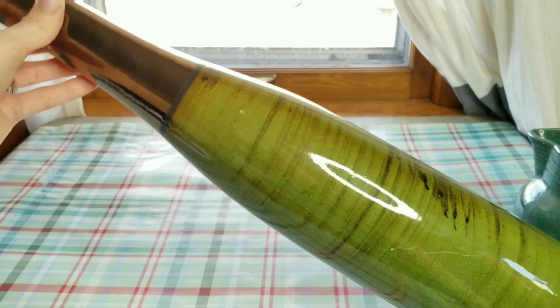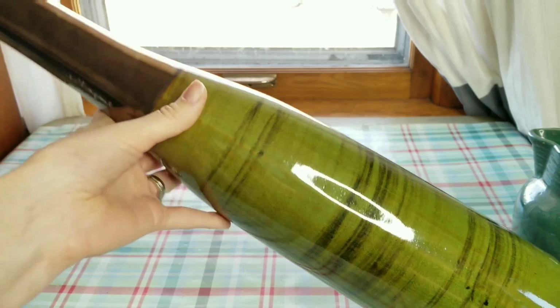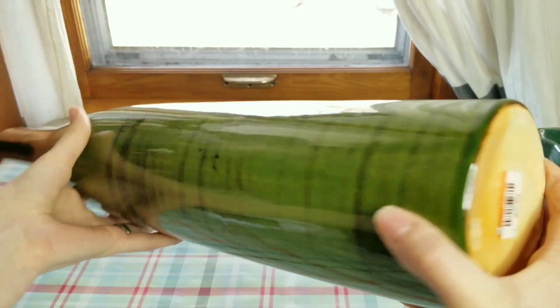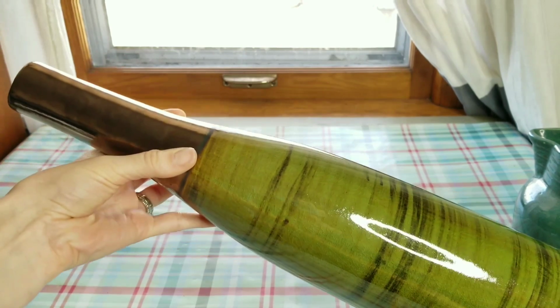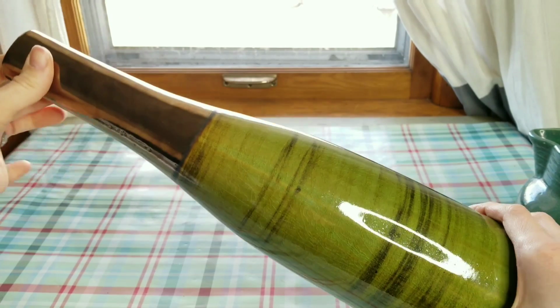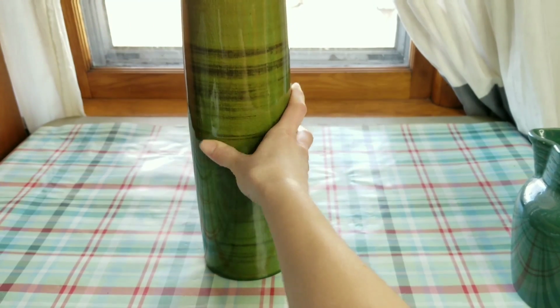Porcelain and ceramic and pottery type pieces can also be found at the thrift store. This is a tall vase that I found there, and it was 75% off, so I think it was right around $2. And I have a DIY that I'm going to do with this to make it a little bit more modern and trendy for this year. So I'll share that with you at some point.